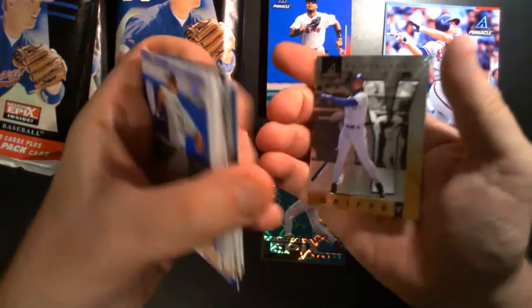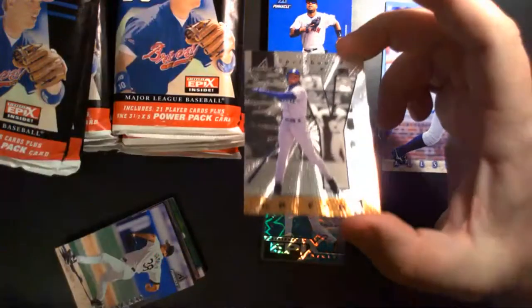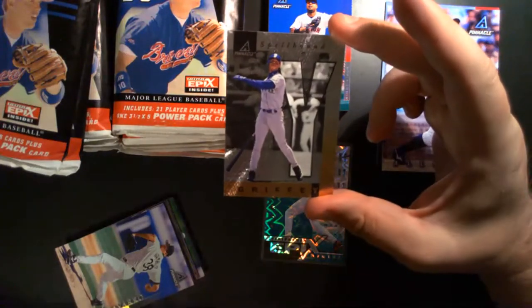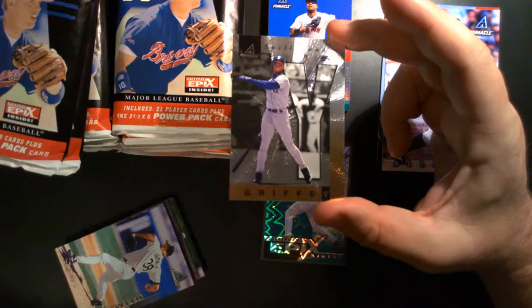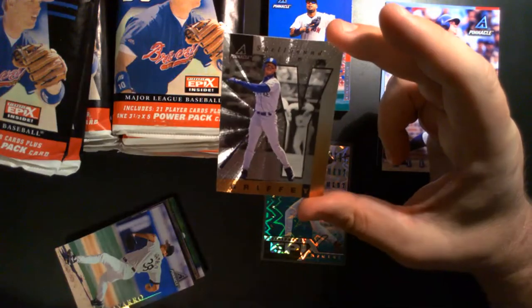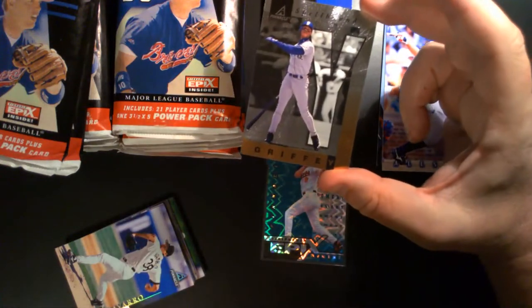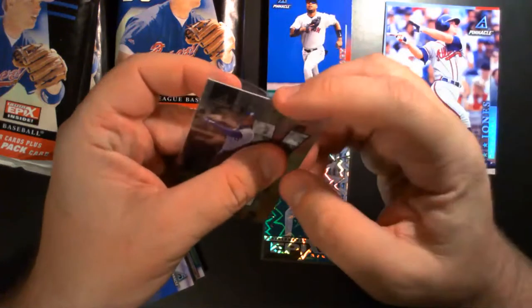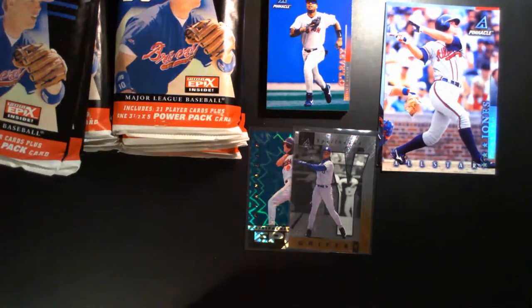And we got a Spellbound. We got a Griffey. Nice. Now, if you remember, we got a Spellbound Jeff Gordon out of the 97 Pinnacle Racing last week. But who are we kidding? Griffey will top Jeff Gordon any day of the week, right? So not too bad.